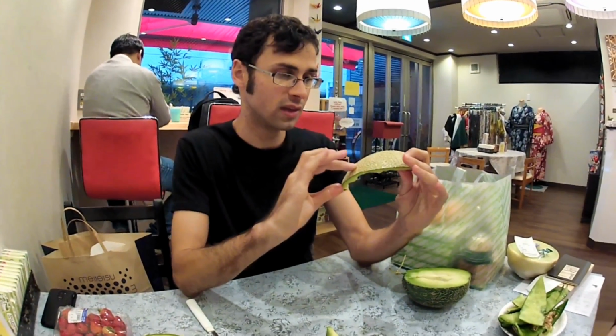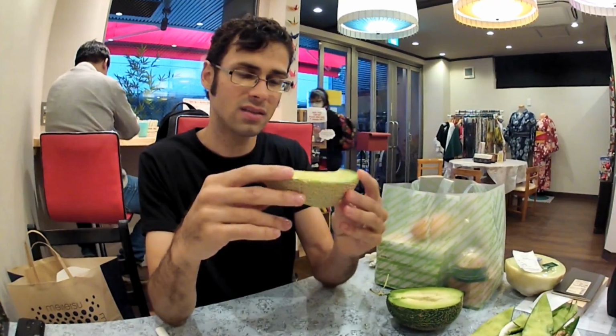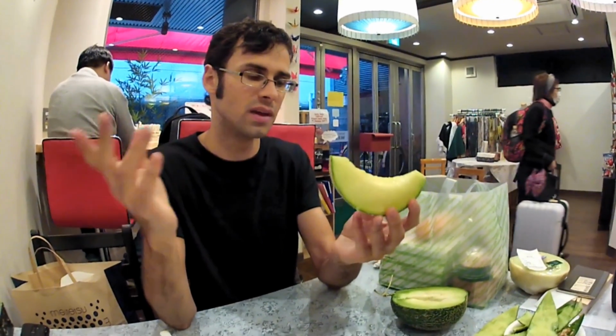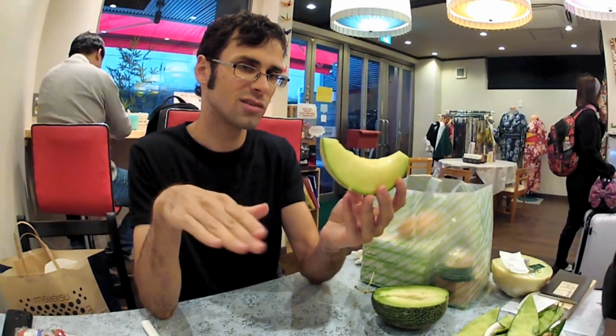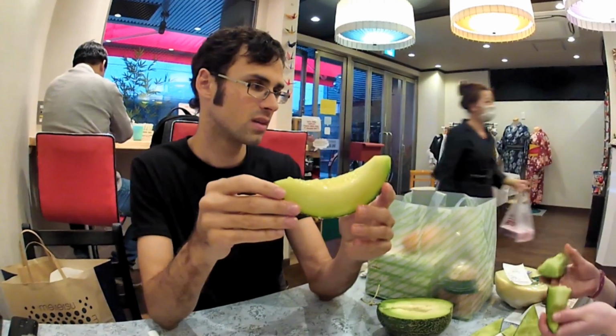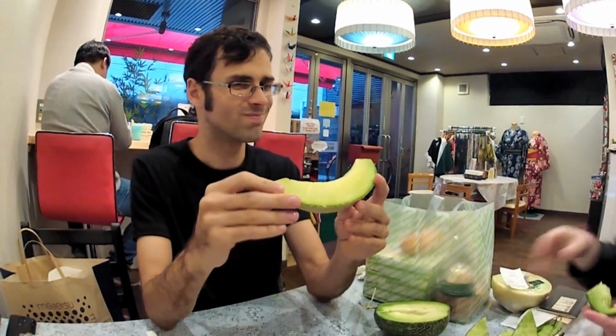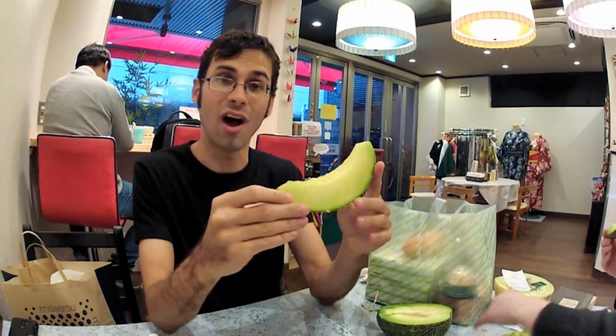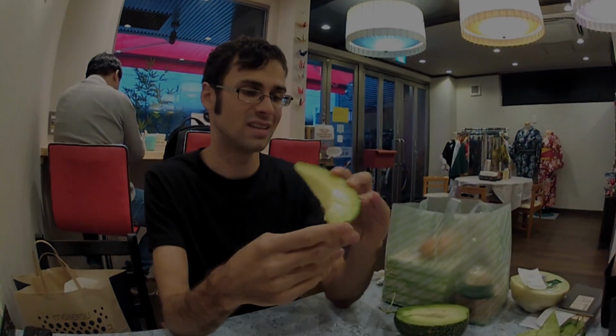The appearance is really nice. It's like giving somebody something to hold on to and show off. As it is, it's really, really good, amazing. Don't get me wrong, better than what I'd find in the U.S. But it's not good because of the flavor. It's good because of the overall experience and aesthetics of it. You see why it's more expensive, but I don't know if I would spend $30 on a melon to get that experience again.